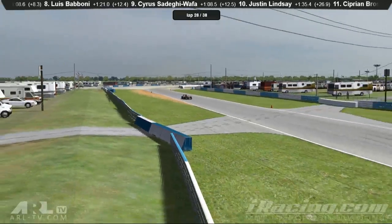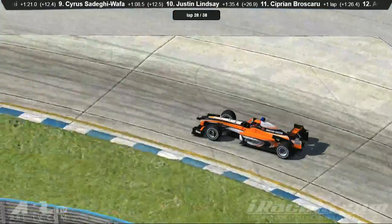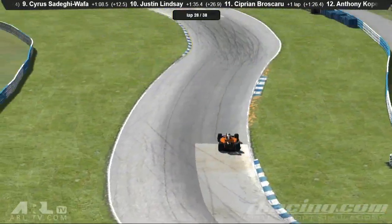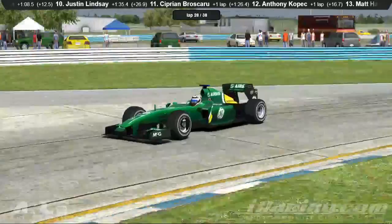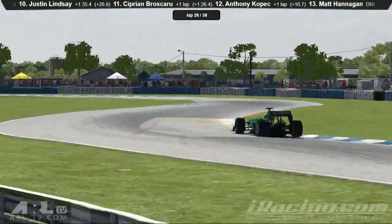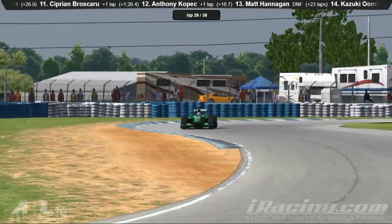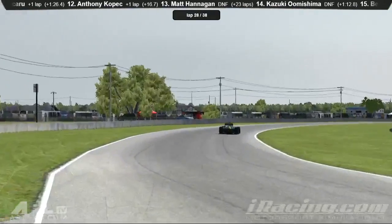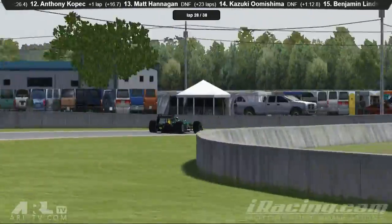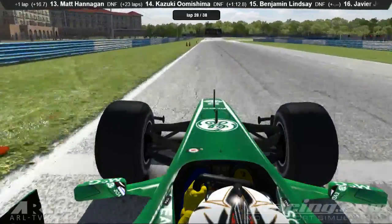Frank up into P4. And that's Montanez as well. Well, Paolo's gone down to P5. Yeah, I'm surprised to see Paolo down there. Did he get any kind of pit lane speeding penalty or something there? Because it was, oh no, he was behind Montanez, wasn't he, before he pitted? I'll tell him. I thought he was in front.